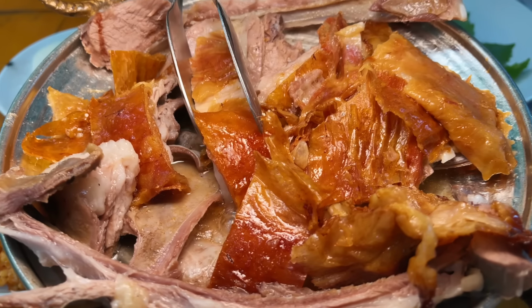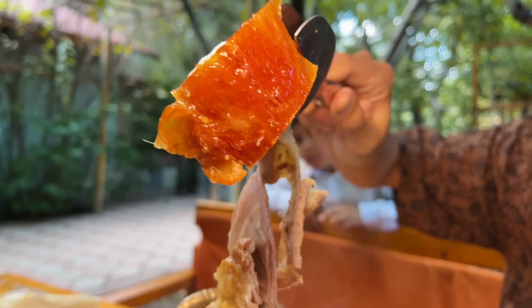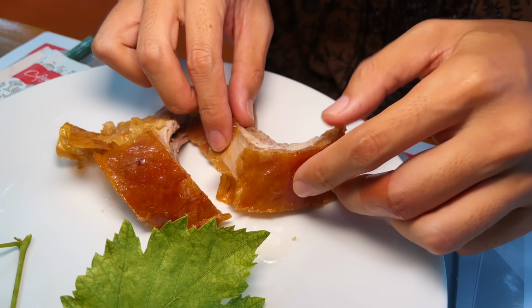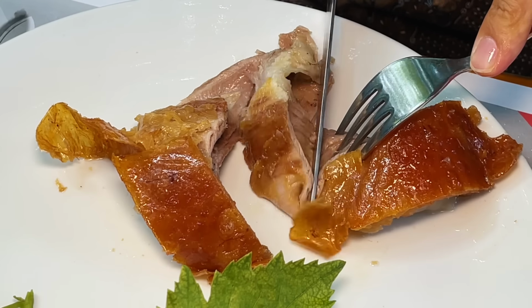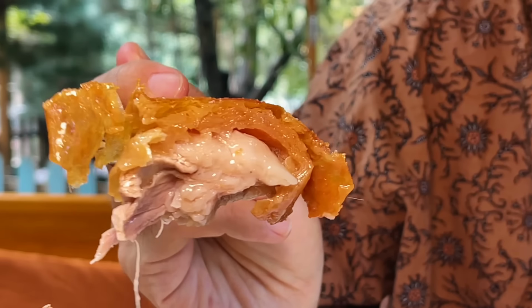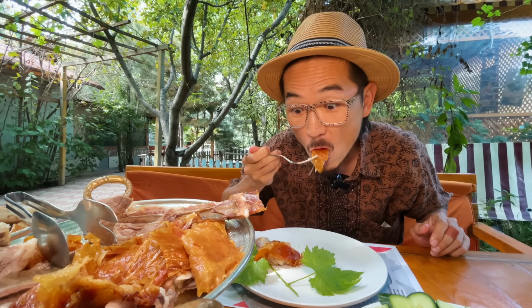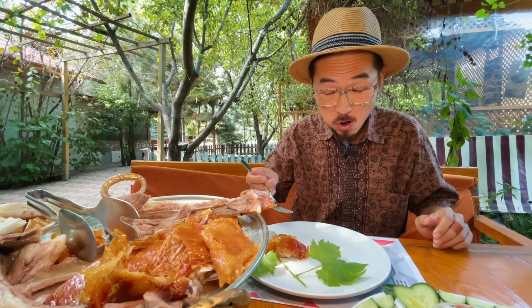beautiful roasted lamb. Look at this tender lamb rib, roasted tender lamb ribs. Oh yes. Wow. So tender. Wow. Look at this layer. Crispy skin with juicy fat. Bismillah. Mmm. Wow. It's melting in my mouth.